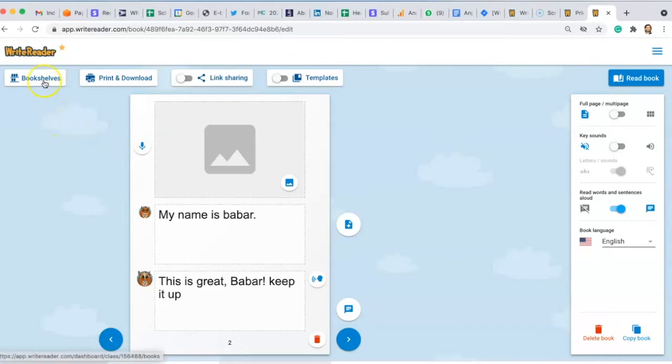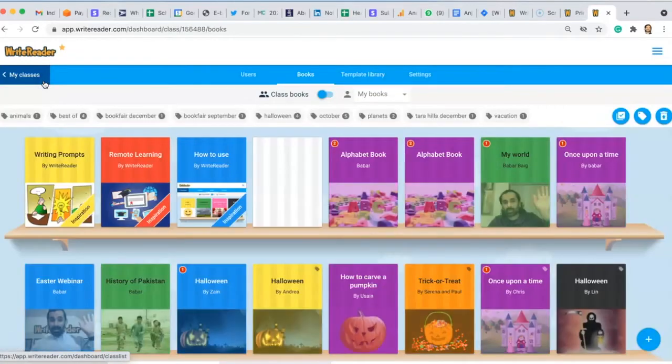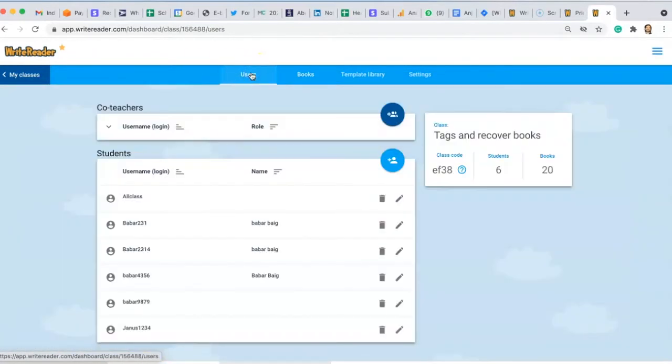Another premium feature I would like to point out would be the co-teachers functionality. So often in our schools, many teachers work together to support and teach a group of learners. Adding co-teachers to WriteReader classrooms allows those teachers to access the student bookshelves and collaborate more easily as they assign activities and monitor student growth and progress.